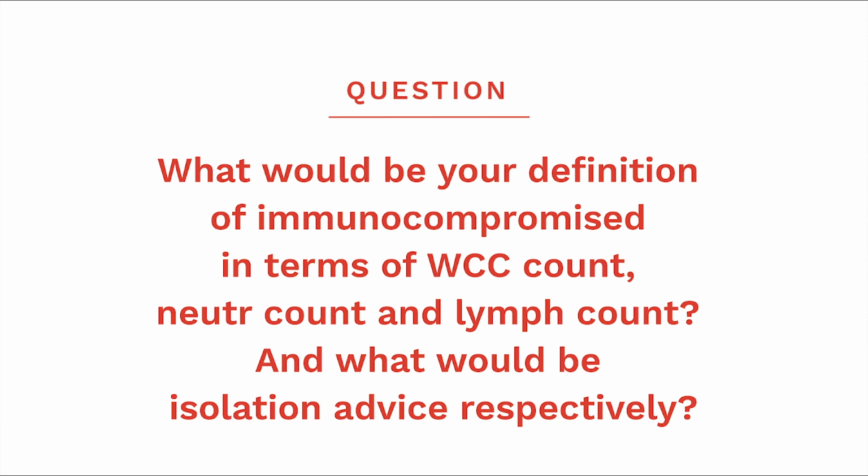So what would your definition of immunocompromise be in terms of white cell count? Yes, so white cell count is difficult. So for neutropenic sepsis, less than 500 for neutrophil count. For lymphocyte counts, less than 800 would be my cutoff, except if you're on an S1P modulator, less than 200, based on European Medicines Agency guidelines.